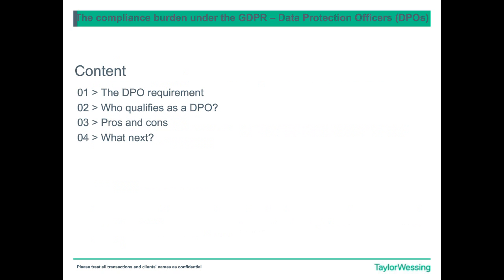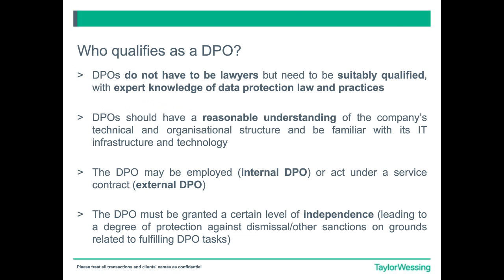What is the reason to implement a DPO? The aim is actually to have one central person advising the company on compliance with data protection law and acting as a contact person both for supervisory authorities and data subjects. So one person who manages data protection internally and where the strings come together.